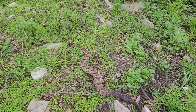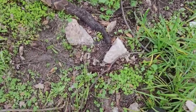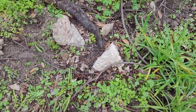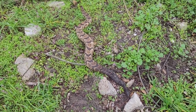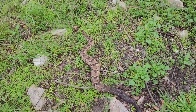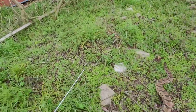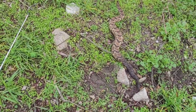So gotta be extra careful because I can't read the snake's temperament as well. Like right now, you can see that thing's going really fast. So she's very irritated right now, even though I wouldn't say so otherwise. But anyway, we're gonna go ahead and photograph her so we can get back into that tin and see if there's anything else in it.